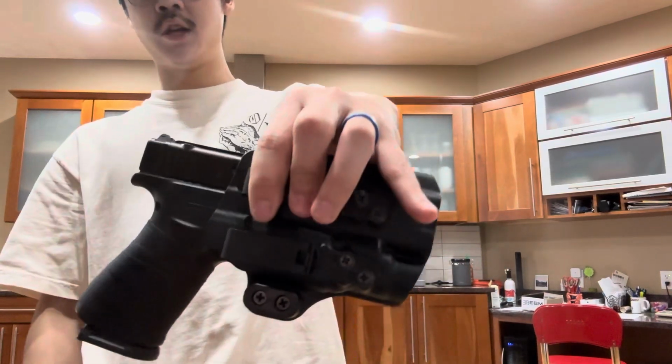Is a Glock 48 MOS in a Tenacore Sega Lux 2. All right, so, gun side only holster. Before this, I was carrying a Tier 1 with a sidecar.